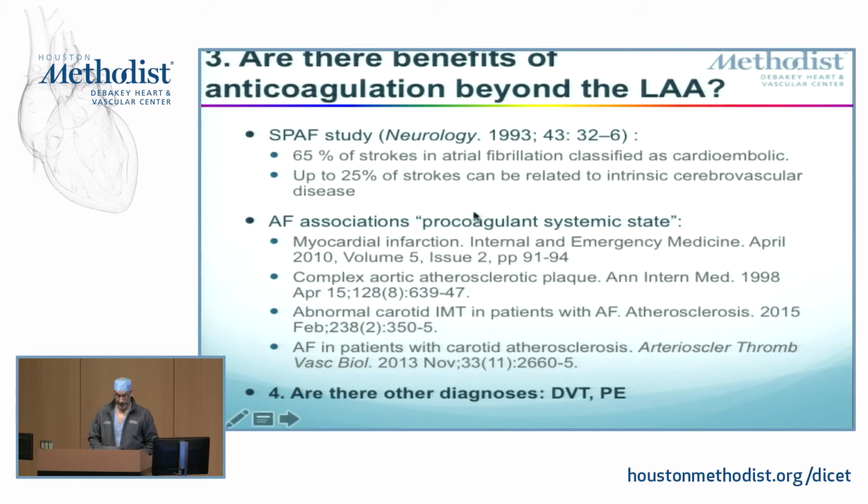But we know that in some studies, patients with atrial fibrillation, only 65% of the strokes could be classified as cardioembolic. So up to 25% of strokes could be related to intrinsic cerebrovascular disease, and the rest would be carotid disease. I guess they want. I'm almost done. I don't know if this is just a warning that I'm running out of time. All right, so there's some speculations that AFib may be associated with a procoagulant ischemic state. So that you have to keep in mind.